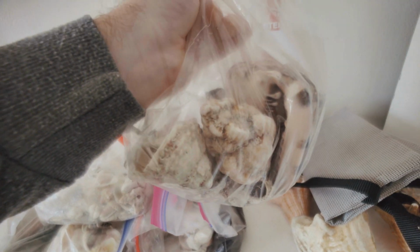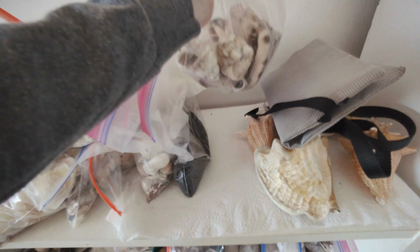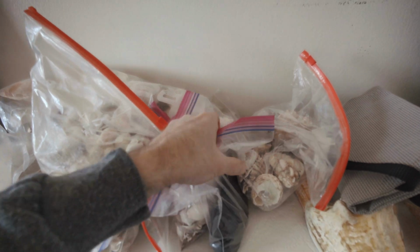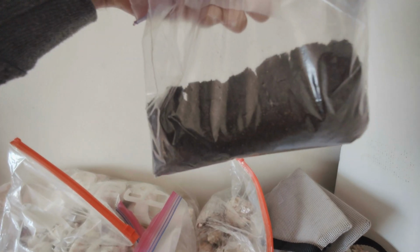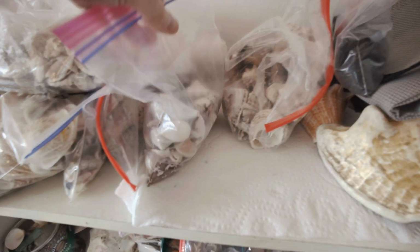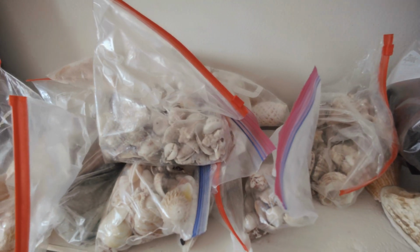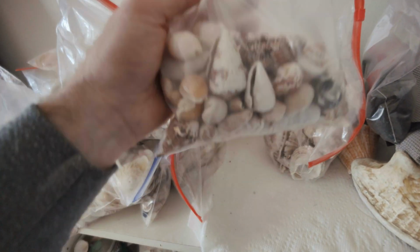I got an apple murex and some helmets. Again, this stuff isn't really stored totally organized. Some black sand from Puerto Rico, from one of the beaches. Most of this stuff on the top shelf here is Puerto Rico and Turks and Caicos, which were 2 trips I made in the past couple of years.